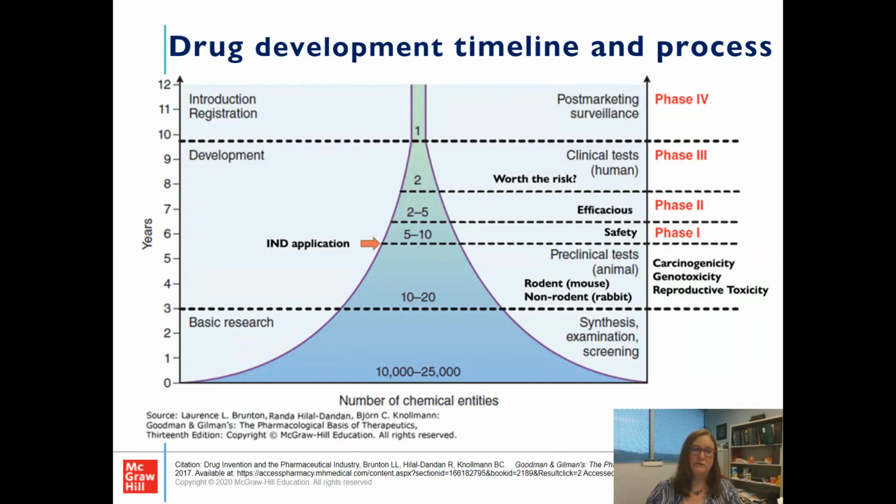If the compound passes all of these initial tests, an investigational new drug application, or IND application, is submitted, at the point where the red arrow is located. If that application is approved by the U.S. Food and Drug Administration, the FDA, it goes into initial phase 1 clinical trials. About half of the compounds make it into phase 1 clinical trials, looking for safety. First, we're looking for the appropriate dosing. We want to make sure that there are no major side effects.